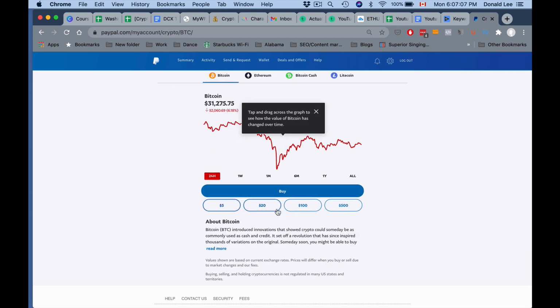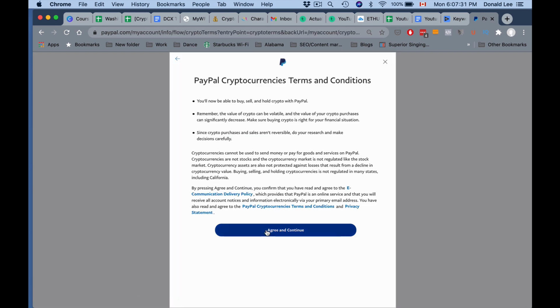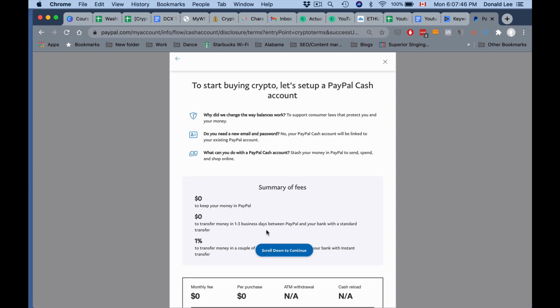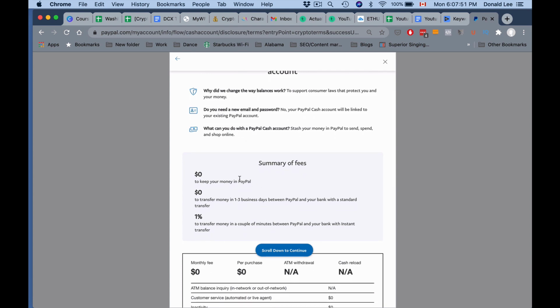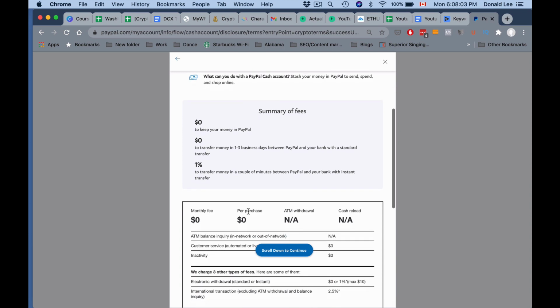And before we click buy, we actually have to get confirmed by PayPal that we're eligible to buy Bitcoin on PayPal. So we're going to hit buy and confirm some information. We're going to hit agree and continue to the terms and conditions. In order to start buying crypto, you actually need to set up a PayPal cash account, which is what we're going to do now. It's $0 to keep your money on PayPal, and $0 to transfer money in 1 to 3 business days between PayPal and your bank with the standard transfer, and 1% to transfer money in a couple of minutes between PayPal and your bank with instant transfer.